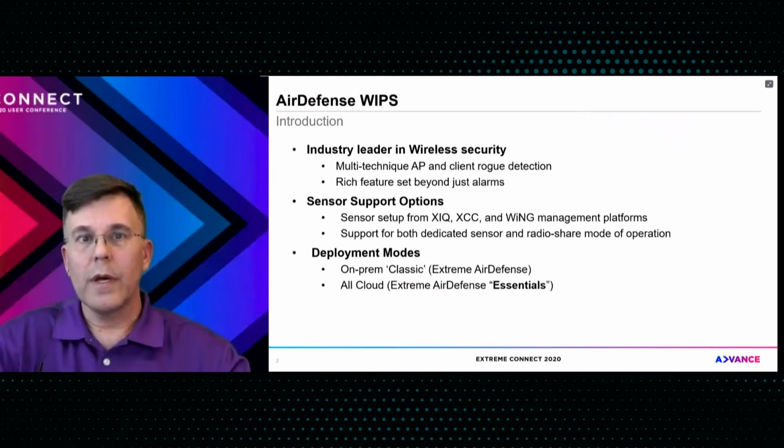As far as the available deployment models of Air Defense, the original version is a 100% on-prem deployment solution. And available right around the corner is Extreme Air Defense Essentials, which will be included as part of the Extreme Cloud IQ Pilot subscription feature set. That was a mouthful. So Air Defense Essentials is a cloud-based model of Air Defense. Naturally, though, it still uses the on-prem distributed sensors to collect the wireless information, but the Air Defense management interface will be part of the Extreme Cloud IQ interface.